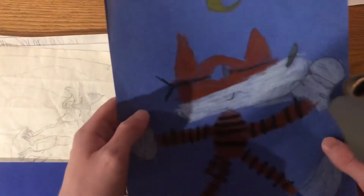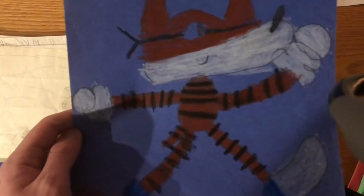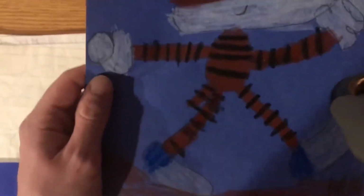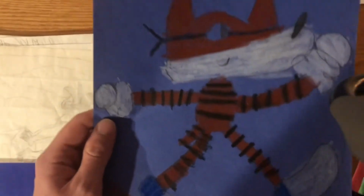And here's another one. He has one eye again, I'm not sure why, and he has different colored shoes for some reason, because they're supposed to be gray like this and have a green stripe, which is what I still do to this day when I draw him, but I'm not sure why he has different shoes here. But at least he's the right color.